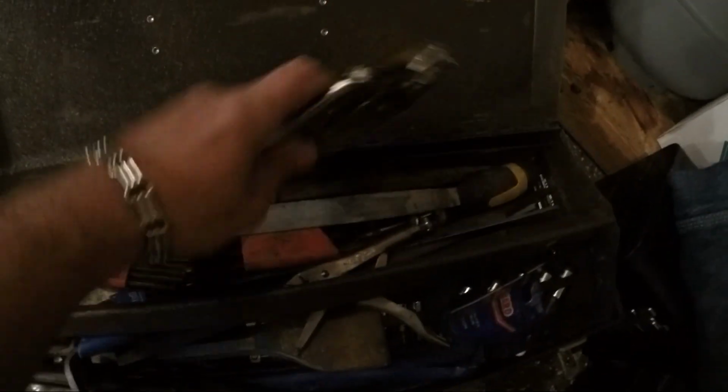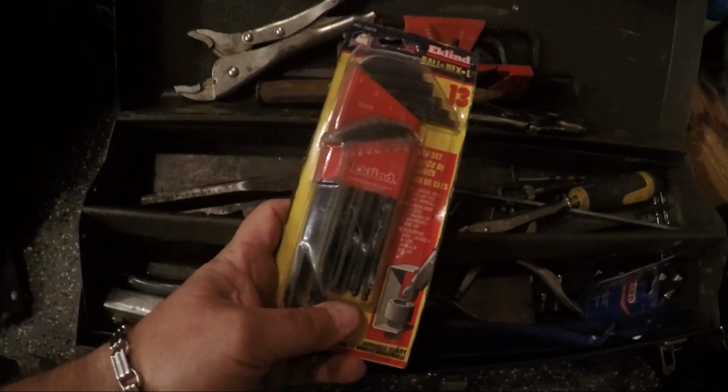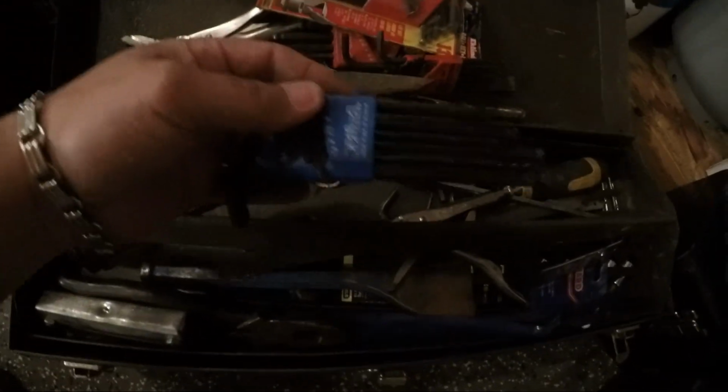So, vice grips, files, big punch. You can cut steel plate with those. Allens. More Allens. Vice grips. Spare set of Allens because it seems like you always strip the one you need. So I got plenty of those. Metric set of Allens.